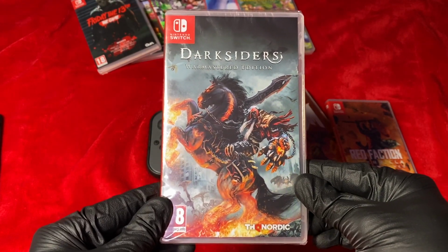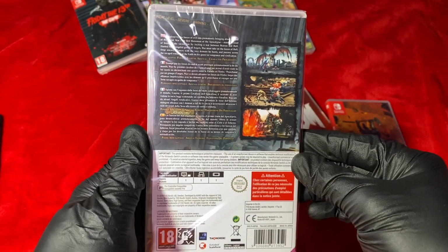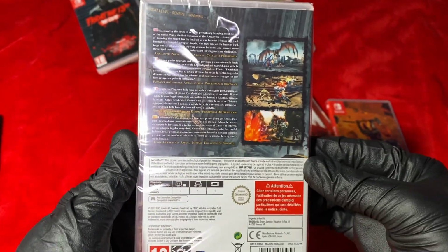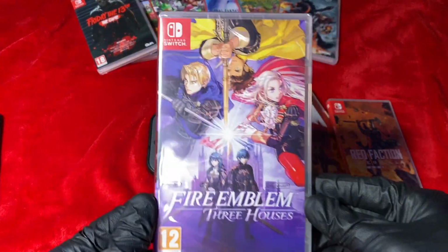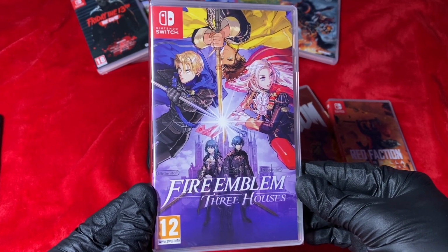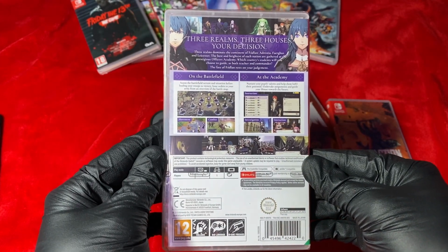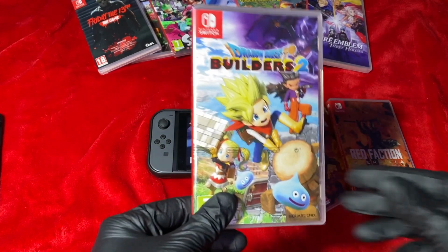Darksiders, it's basically a game about heaven and hell going to war, and you're one of the 12 riders of the apocalypse trying to kill everyone and save the world. So I got that, it looked fun. And Fire Emblem Three Houses. This is going to be the first Fire Emblem game that I've played. It's the first major Japanese RPG that I'm going to try and get into, and yeah, first Fire Emblem game, I figured why not, it's really popular.